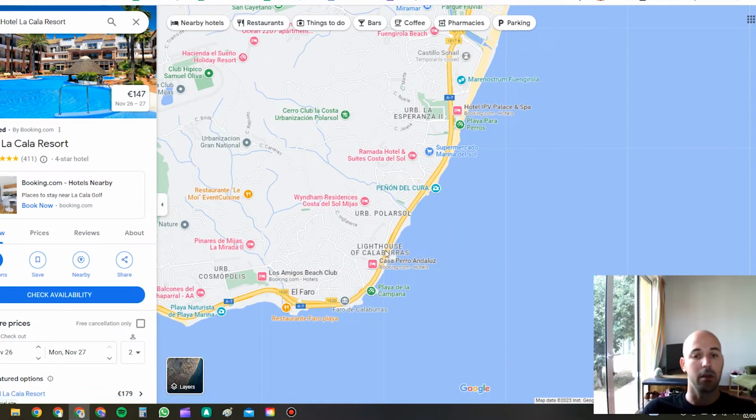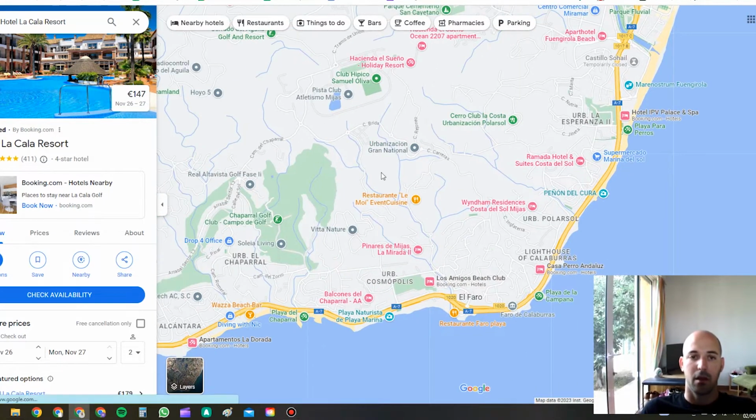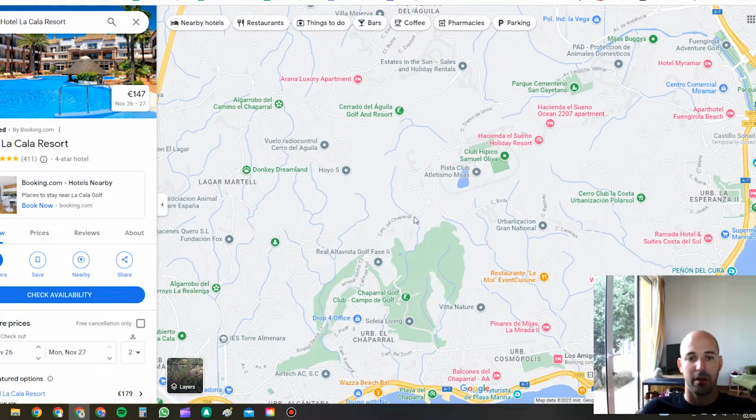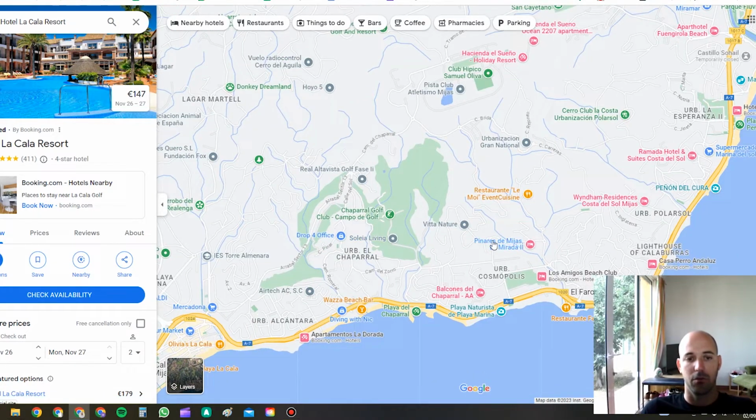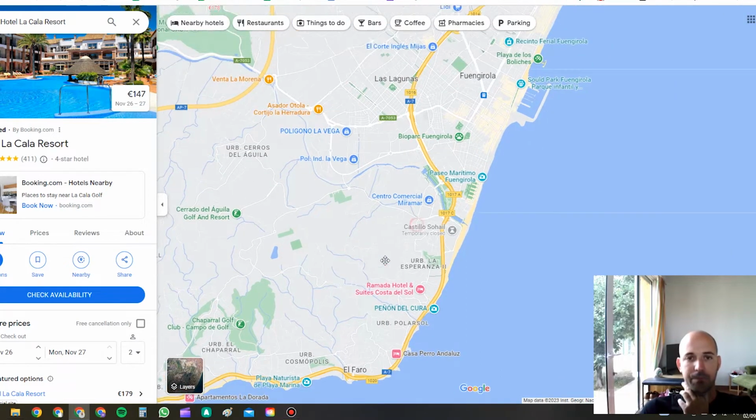That's very rare in Costa del Sol. If you like a detached house with a private pool and your budget is around 500, you can definitely make it happen in this area. Or also maybe in some areas like Cerrado or Chaparral Golf. This part of Mijas Costa is one of the very few where you can get it.